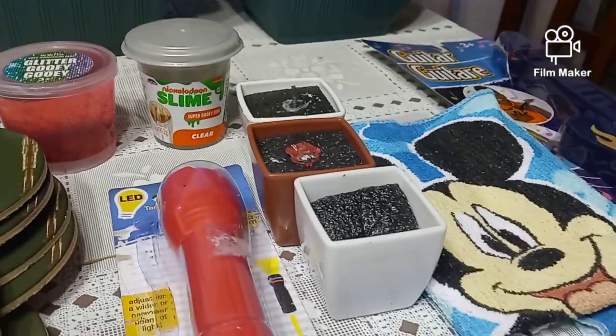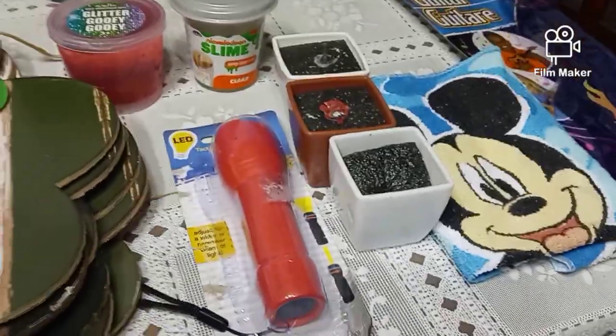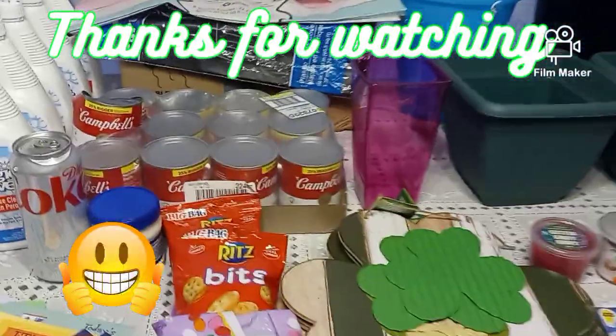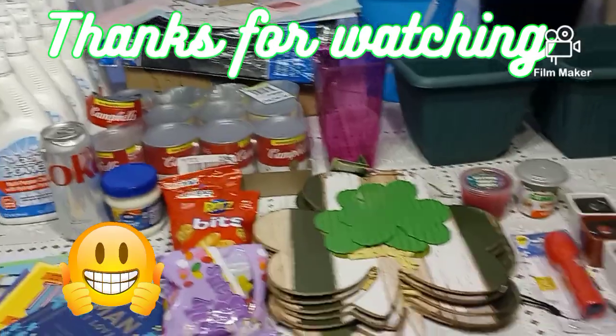We have two little pots right there. You can probably use something, pull the middle out. We have a flashlight. We have a Mickey Mouse washcloth and a little kid's guitar right there. So that is my haul, guys.